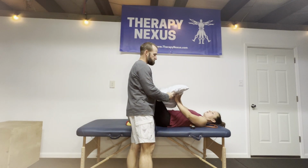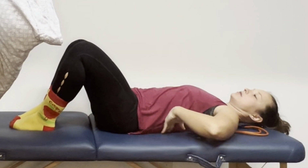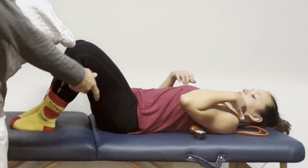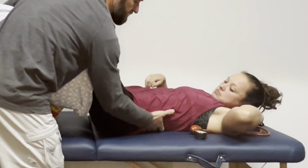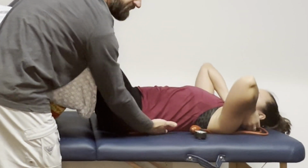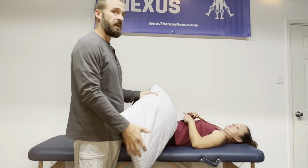Before I put this pillow up, I'm going to keep that back flat against the mat, so I'm not compensating with any of these movements. Do an over-exaggeration of a not flat back. People have this big arch where I can literally slide my hand under her back. You want to flatten it so she can tilt her hips that way. Now I can't get my hand under her back. So you try to make your spine flat.